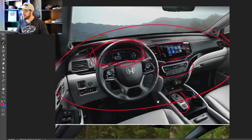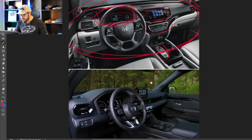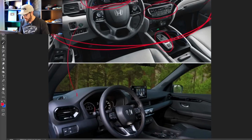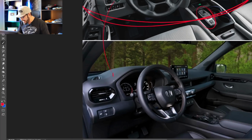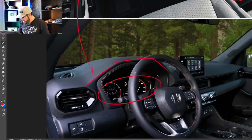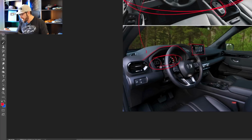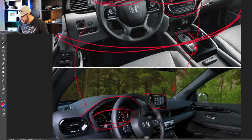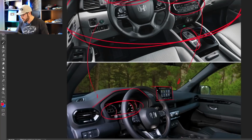Pretty clean looking design, and this is something that I would not want to change a lot going into the new generation. And the good news is that they didn't change this into making it an iPad on the dash. We still have a nice big thick housing for the gauge cluster, still digital. It looks like it is a display sitting inside here, and then you have the infotainment system not being as integrated as it was in the previous generation, but it doesn't really bother me having this sticking up like this. It still looks pretty good and clean.